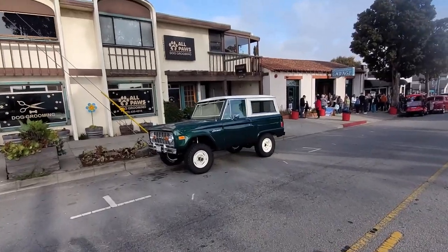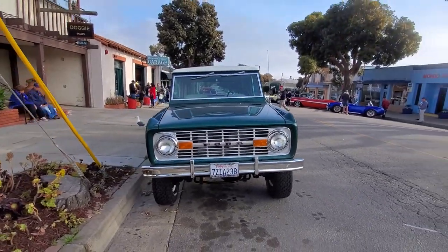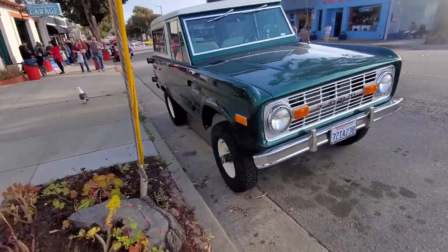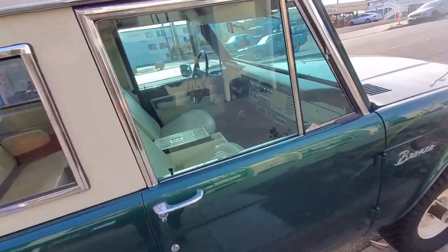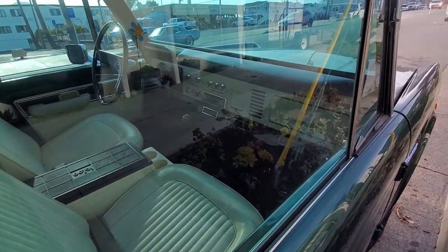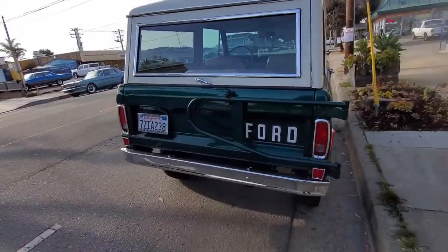I guess I should also showcase this classic Bronco. It's actually quite beautiful. Absolutely perfect interior. Original instrumentation. Just like you used to romp around in when you were a teenager.